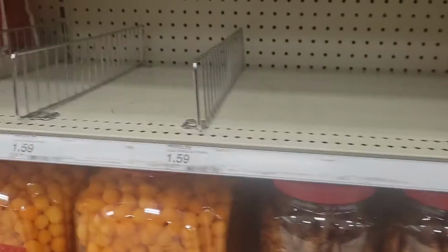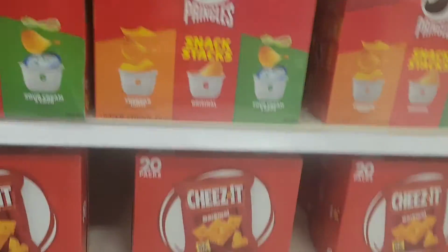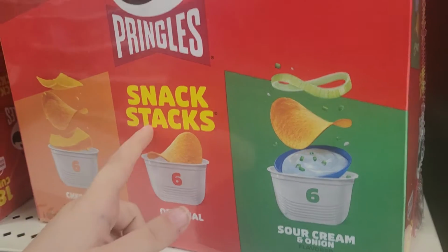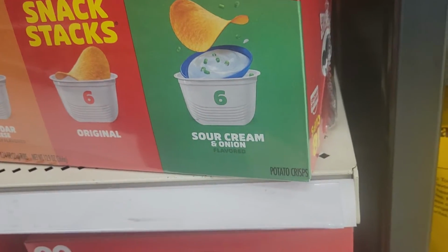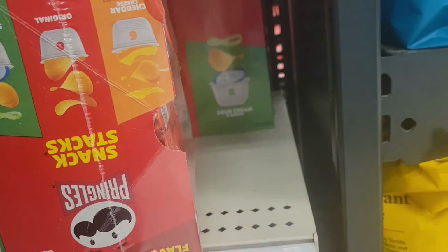No milk. But the red fingers are all gone. Oh my gosh. Okay, so I found the white ones and 3 different Pringles. This one is cheddar cheese. Those are 2 each. But I think they have pizza on the side. But here's the white one that I can eat. And here's the green one, sour cream, and then the 18 cups.